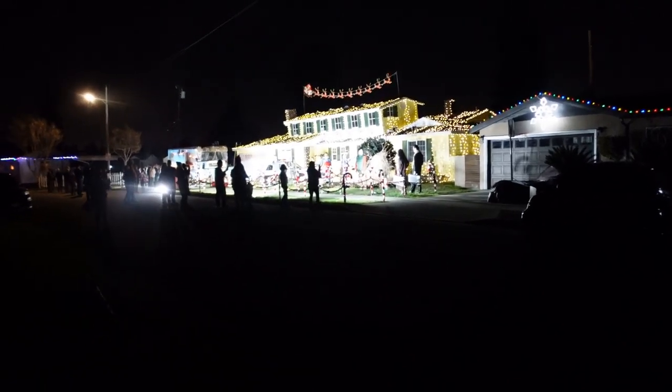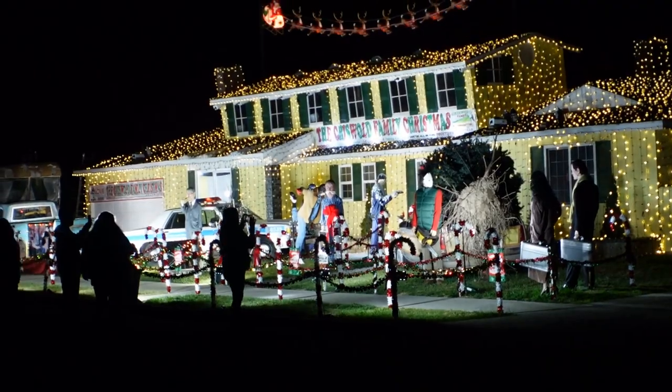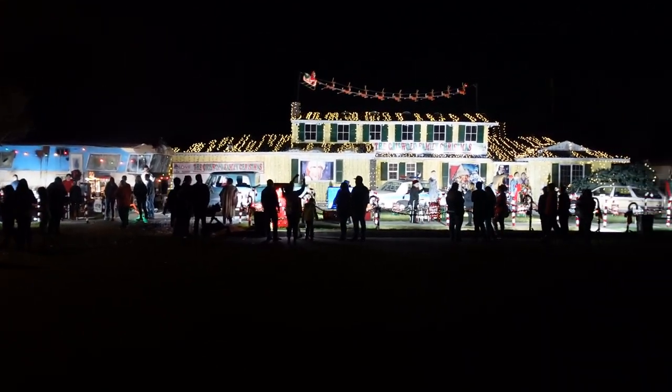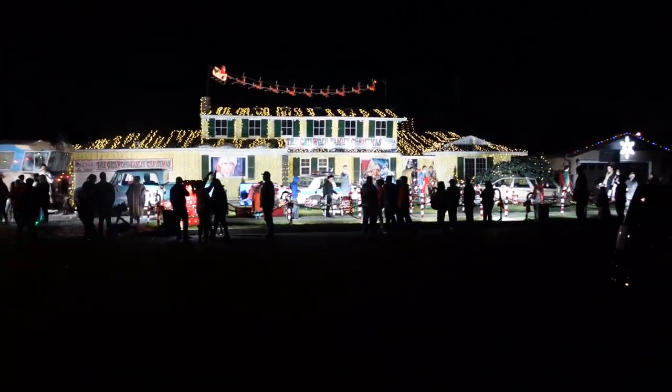It's National Lampoon's Christmas Vacation. It's the Griswold House. Now, as you can see, this does draw pretty much a good size crowd. But we're gonna get closer here.